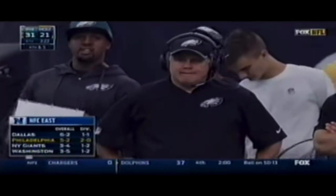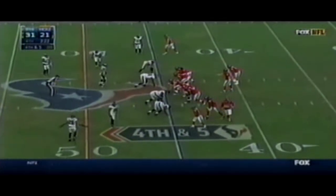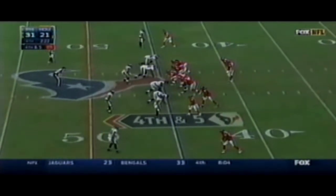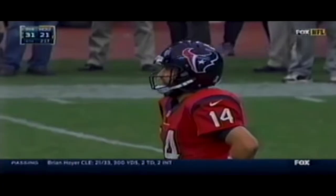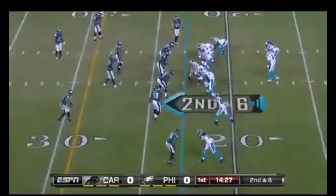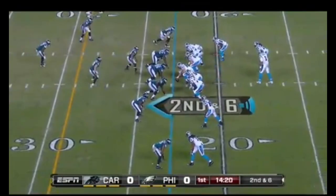4th down and 5 for the Texans. Just over 2 minutes remaining. Hey, 95 to Mike. Go to 95. Fitzpatrick on 4th down. Eagles will take over. Pick it up in their sub package, but they lost the coach on the field in D'Amico Ryans. Twice an All-Pro, done for the year.